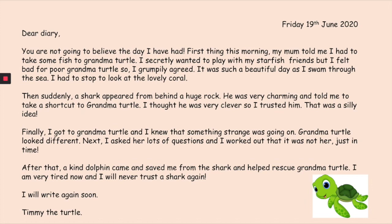He was very charming and told me to take a shortcut to Grandma Turtle. I thought he was very clever, so I trusted him. That was a silly idea. Finally, I got to Grandma Turtle and I knew that something strange was going on. Grandma Turtle looked different. Next I asked her lots of questions and I worked out that it was not her, just in time. After that, a kind dolphin came and saved me from the shark and helped rescue Grandma Turtle. I am very tired now and I will never trust a shark again. I will write again soon. Timmy the Turtle.